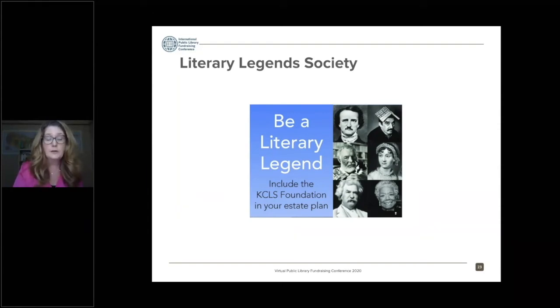I do want to tell you a quick story about a donor that we received a planned gift from. Her name is Gloria Comengor. Gloria came to me not long after I started at KCLS and let me know that she had included us in her estate plan. She had moved to Seattle many, many years ago. Her husband worked at Boeing and they never had any children. And she was a very active member of the Friends group in one of our libraries. When her husband passed away, she ended up moving from this area to Madras, Oregon.